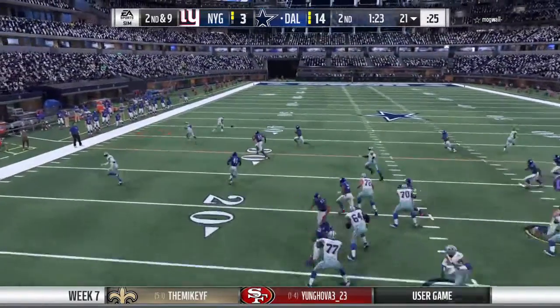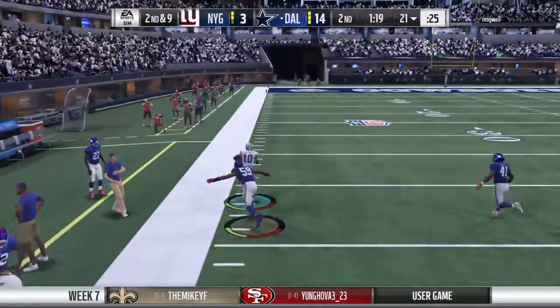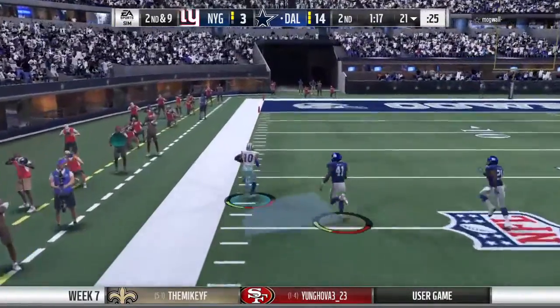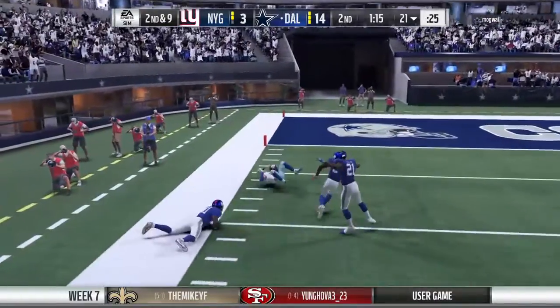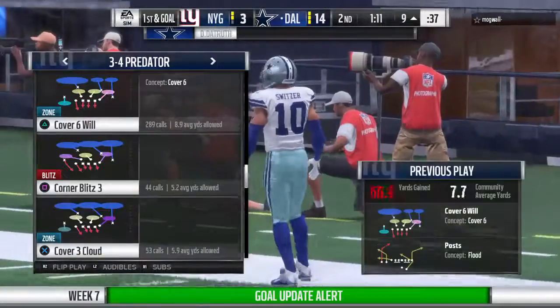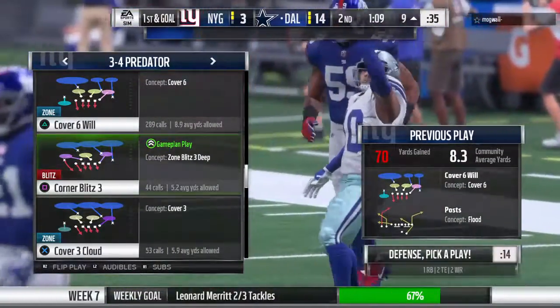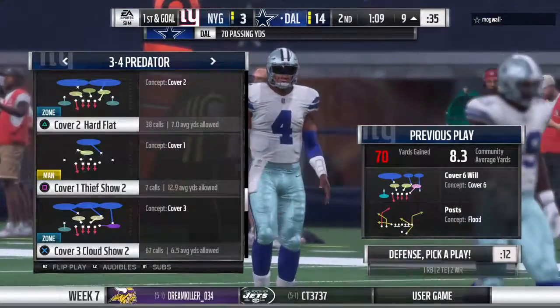Now a shotgun snap as they'll look to throw. Completes it to the rookie from North Carolina, Ryan Switzer. He's at the 30, past the 20, and he is down deep into Giant territory. A big play there on the catch and run, and even 70 yards.